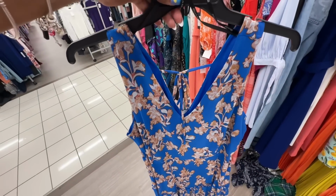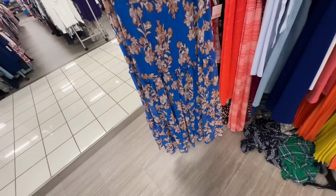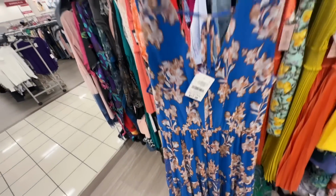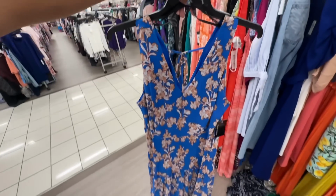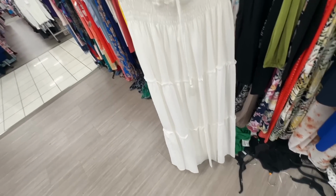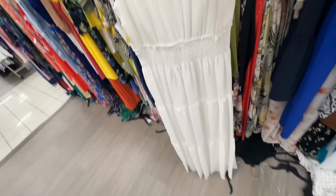This is also a nice dress, blue with florals. And it's a mesh dress, lined, two tiers, maxi dress, V front, V in the back. And this dress is $18. This is a Tahari dress. It's $30. Deep V, two tiers. Love this. I love this. Elastic in the waist.